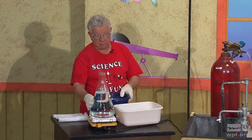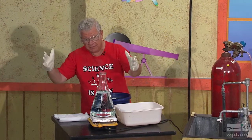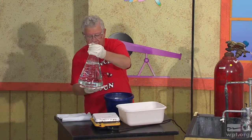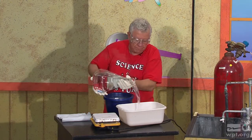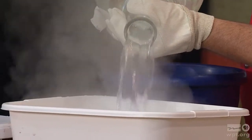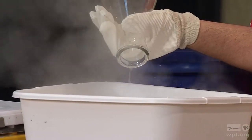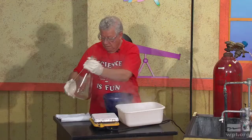You see the water bubbles coming off there? I'm going to use my gloves now to protect my hands from heat. I'll take this flask that's full of boiling water and empty it into the dishpan. What do you see coming off the top? Steam. Steam is invisible. You cannot see steam. You're seeing condensed water vapor.